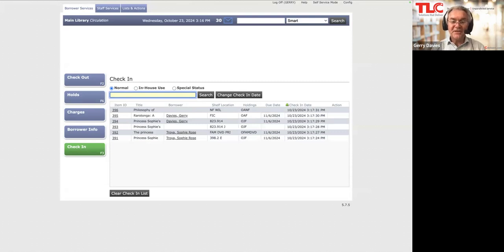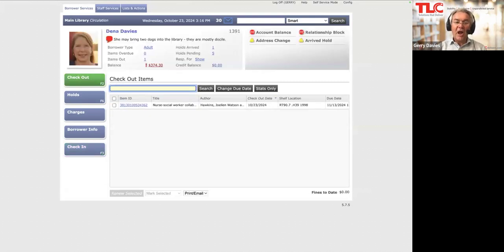So I've checked in those items. At any point here, I could go in and look at one of these particular titles and see more about it. Now, I'm at check-in at the moment. Okay. I'm going to wand in a patron. I went straight to that patron, again without touching the keyboard. I've touched the keyboard once. That was to go from checkout to check-in.